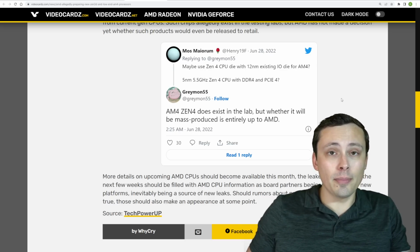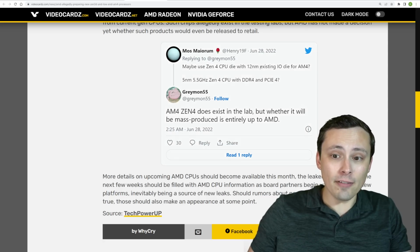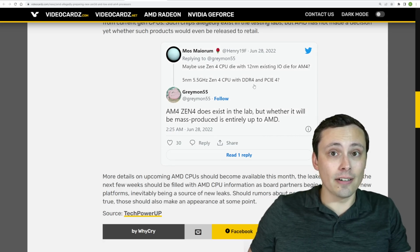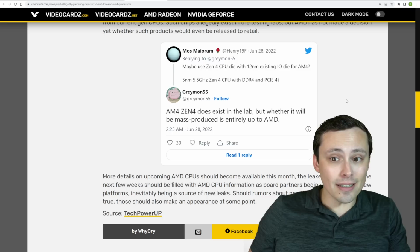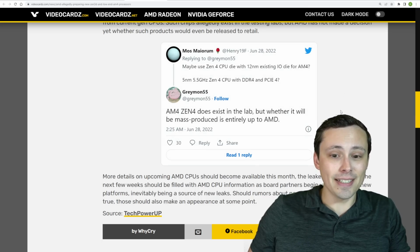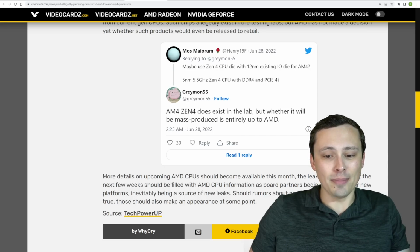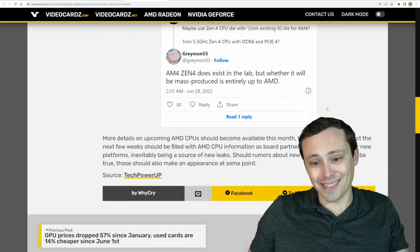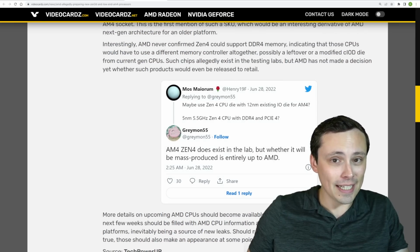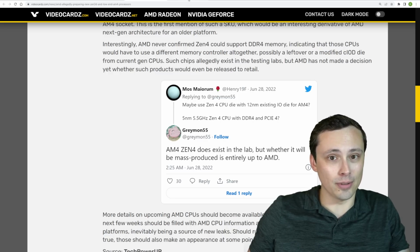But I'm a little bit concerned about budget-conscious PC builders with the AM5 platform, because the AM5 platform doesn't support DDR4. It's DDR5 only. And while DDR5 pricing has been coming down significantly, it's still more expensive than DDR4. So it would be very interesting if we did see an AM4 capable Zen 4 CPU that could then use your existing DDR4. This would be a really interesting budget option, but whether AMD would want to do that or could do that, remains to be seen. So I would not get my hopes up about that, but it's really cool if it did end up being true. I would be a big fan for budget PC builders or people upgrading an older system.